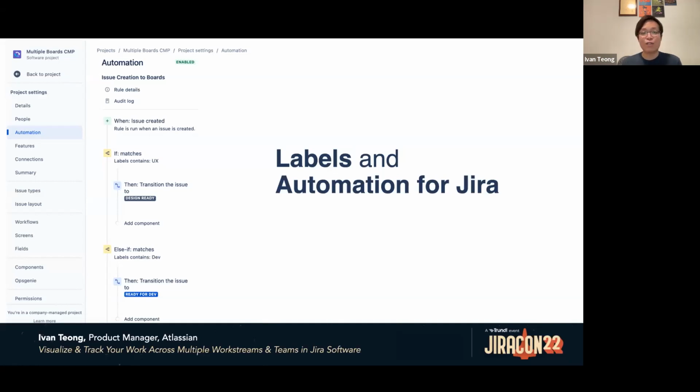Now that you have learned how to set up multiple boards via column status mapping, automation for Jira, and workflow transition rules, let's look at cross-project boards.